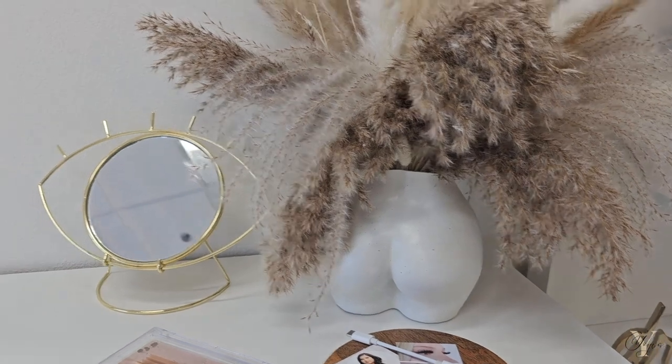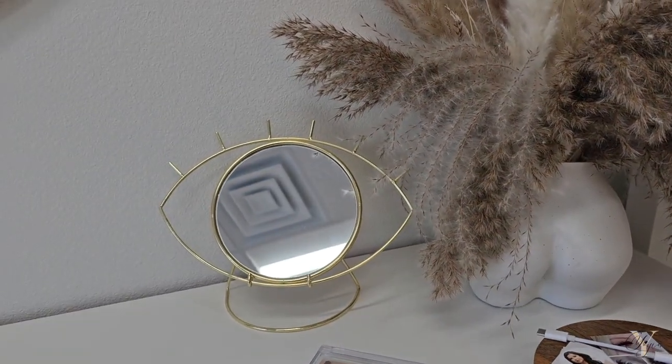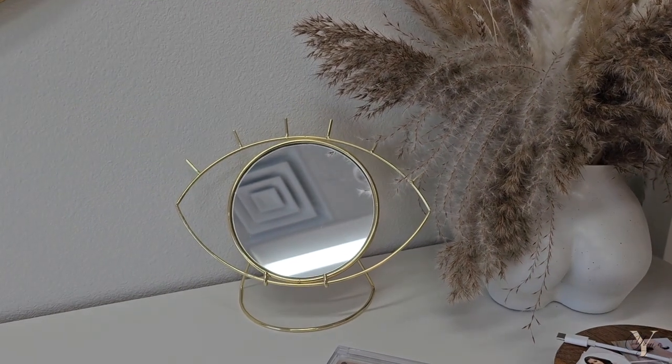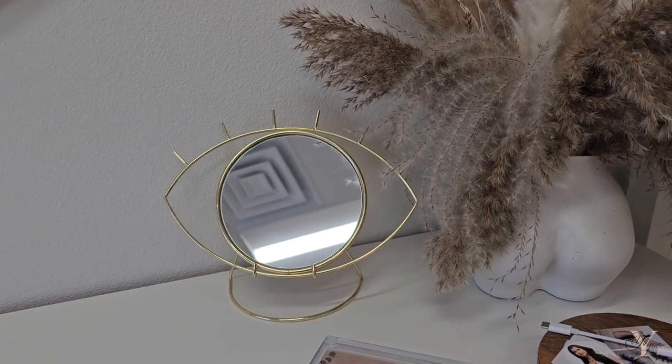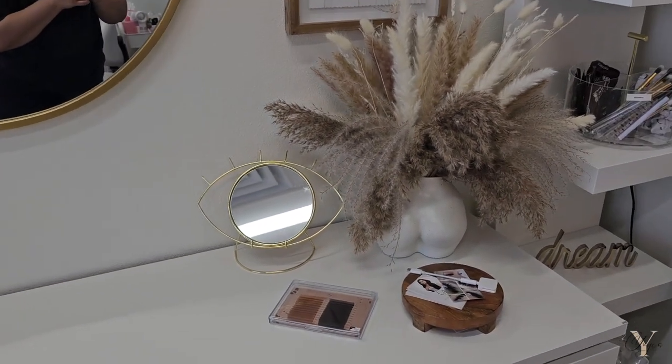Pretty. Okay, this lash mirror, I got it from London Lash. So thank you, London Lash, for sending me this cute lash mirror. I love it, and it just sits here with all the gold stuff.